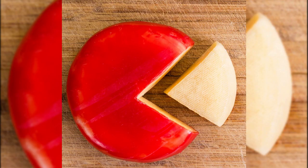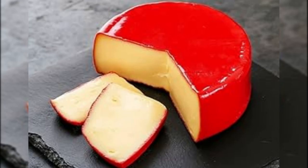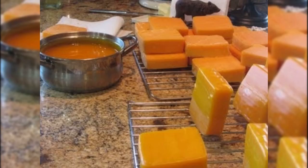The wax cheeses are stored on wooden shelves in cool, dry cellars where temperatures remain stable. Over time, flavors deepen and textures develop, much like in professional cheese caves. When they're ready to be eaten, the wax is peeled off, revealing perfectly preserved, flavorful cheese inside.